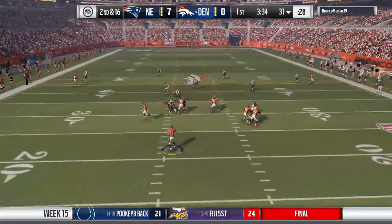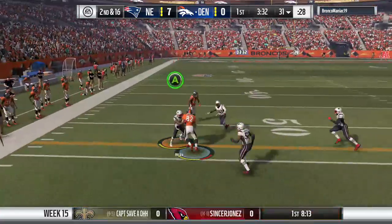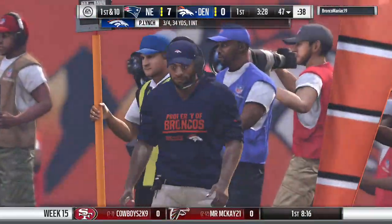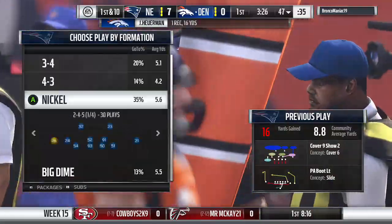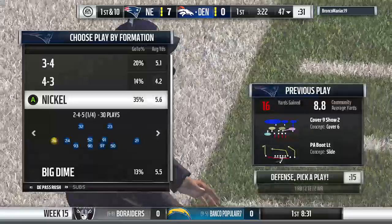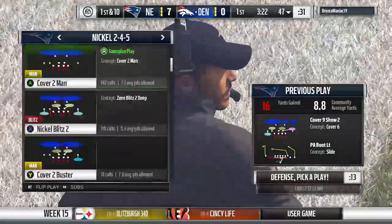A fake to Anderson, now it's Lynch. He's got it, the tight end Jeff Heuerman. And able to get this one across the 45 before he's brought down. So there on that play, offensively, they ran the crossing route. Defense was in zone coverage, so as a former DB, how tough is it to defend that?